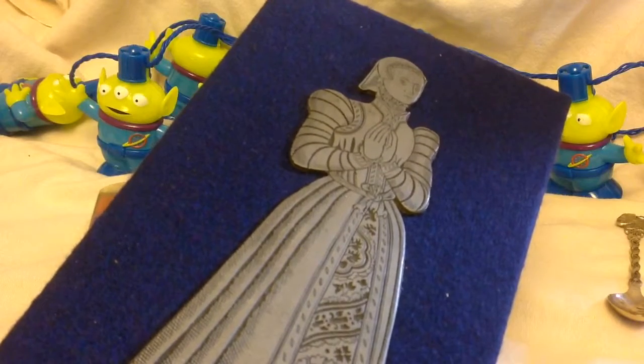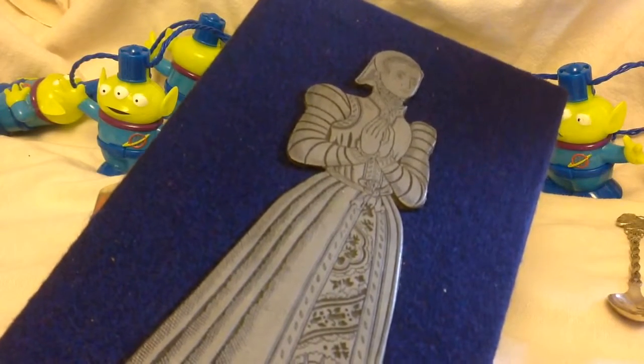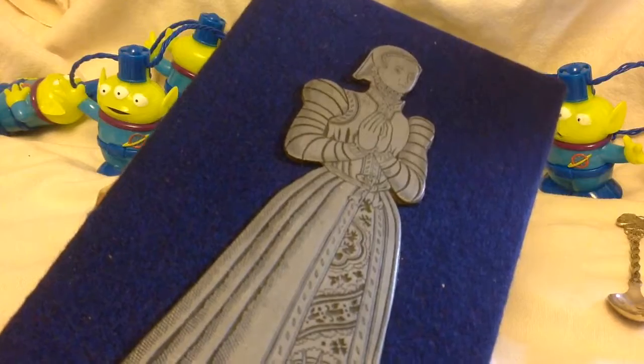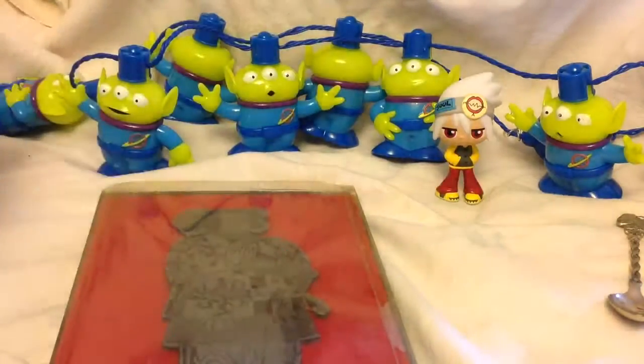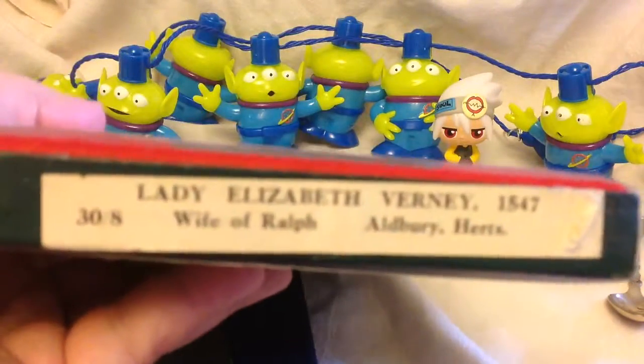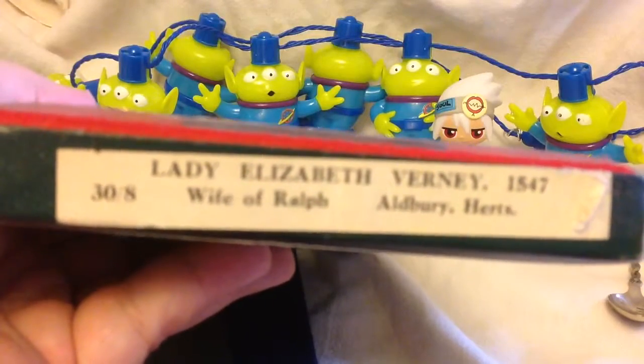And maybe they had some value. I don't know. I know I left things behind that had value, but I couldn't spend any more, especially not knowing for sure what I was getting. What I wanted to get, which I did get, was these plates. They're metal plates on a felt background. And you can see the end here. It doesn't say much. Lady Elizabeth Verney.